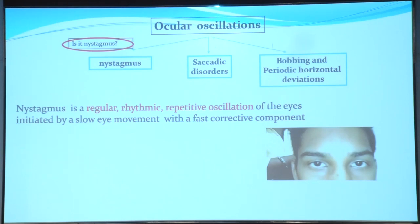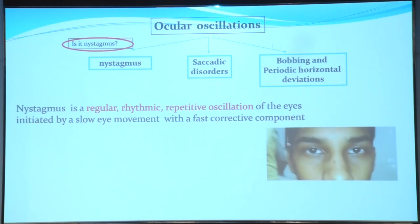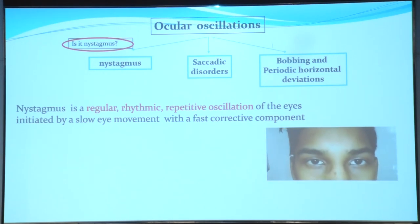Right? So once we have... This is just to show how this is a case of pendular nystagmus, where you can see that the eyes are moving in a particular rhythm and repeatedly moving.